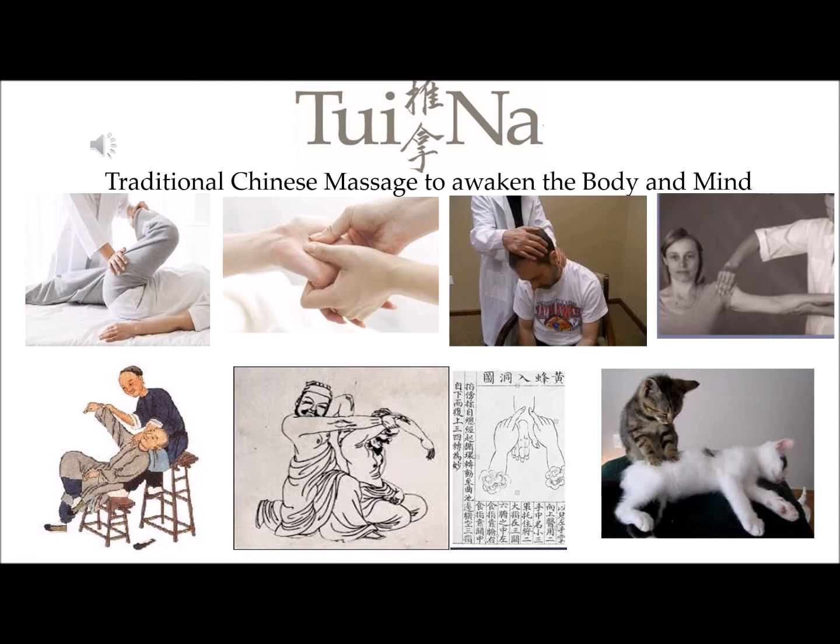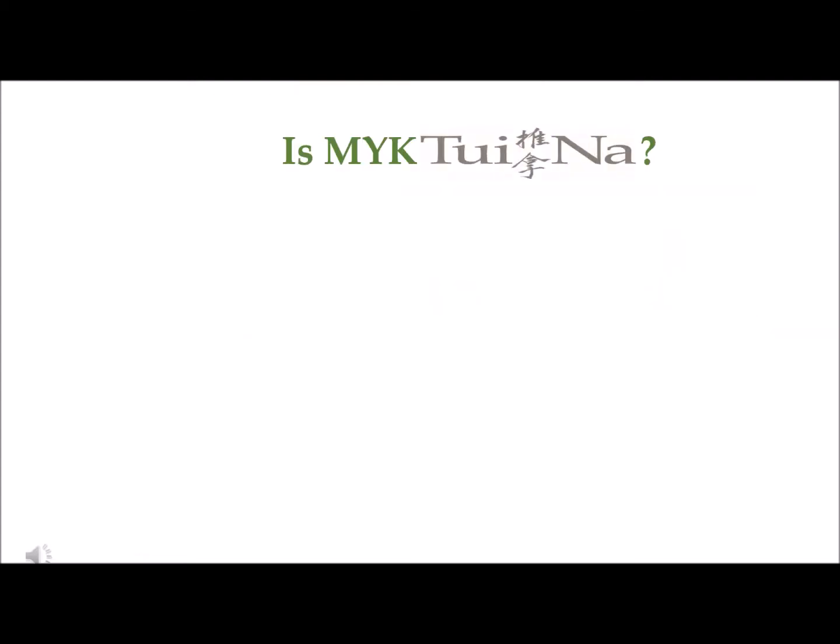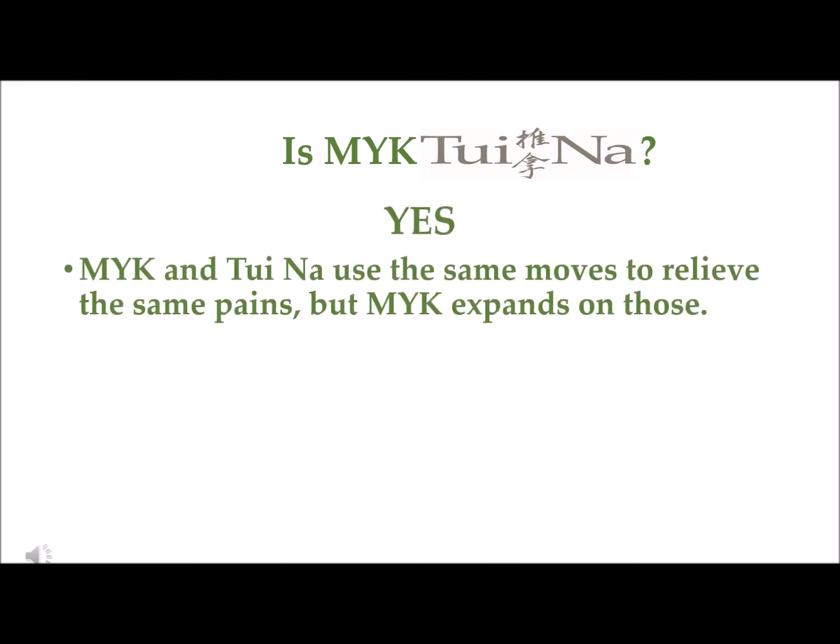Modern pain medications, chiropractic, acupuncture, and Tui Na all have their foundation in an authoritative 5,000-year-old treatise called the Yellow Emperor's Guide to Internal Medicine. So, is MYK the same as Tui Na? Clinically, they use the same moves, although MYK expands on Tui Na. And they treat the same pains, except MYK expands on what can be treated. But no, they're not exactly the same.